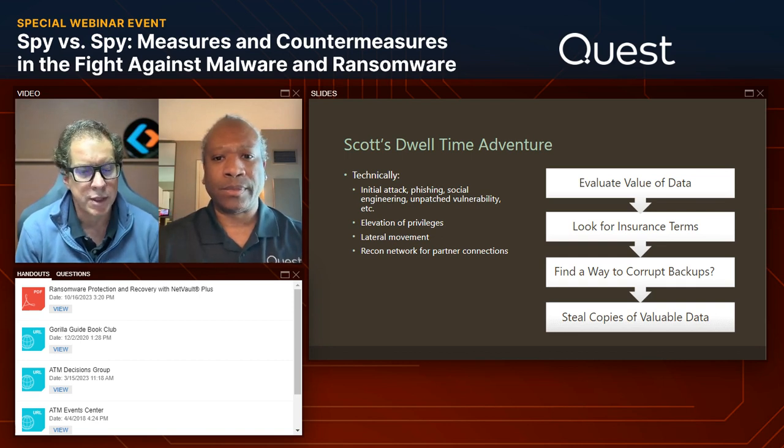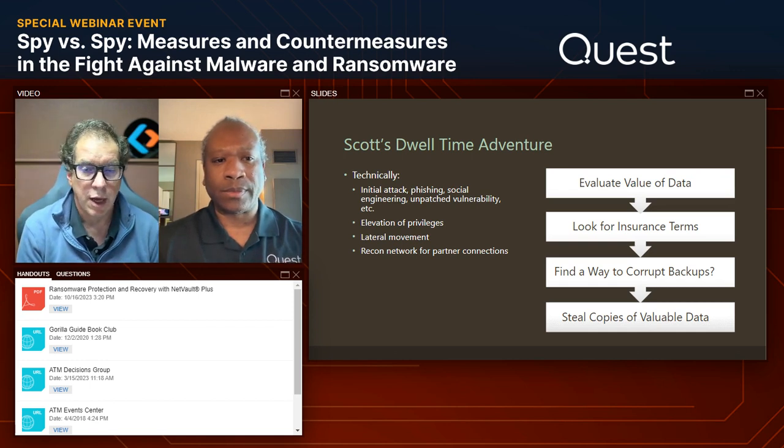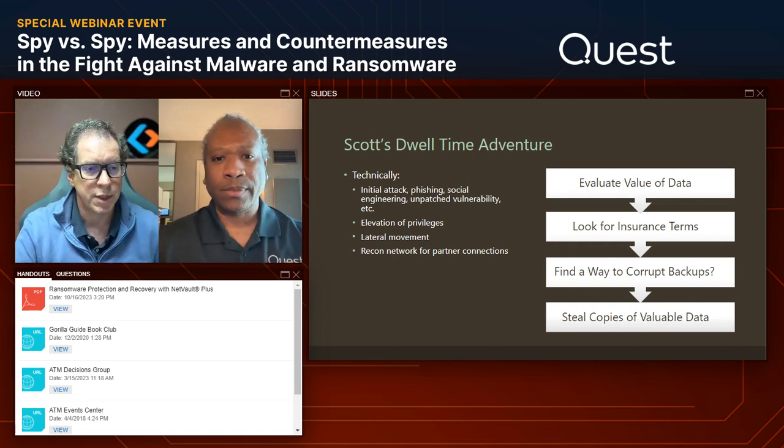On the right side of the slide here is generally what I'm trying to accomplish. I'm spending time in there evaluating the value of the data. I might be looking for insurance terms for companies that have an insurance policy. I'm going to try to find a way to corrupt backups or to access backups. And I'm also maybe starting to steal any valuable data that I find. So that's generally what I'm up to in the dwell time phase.